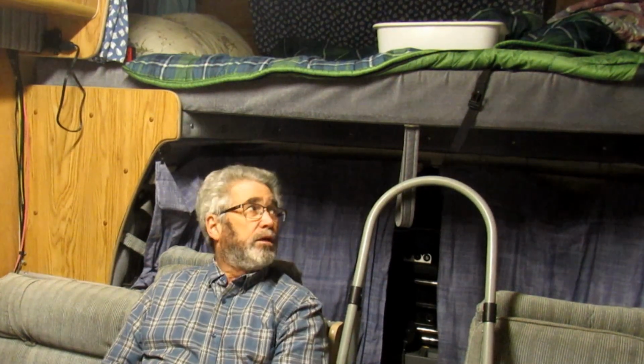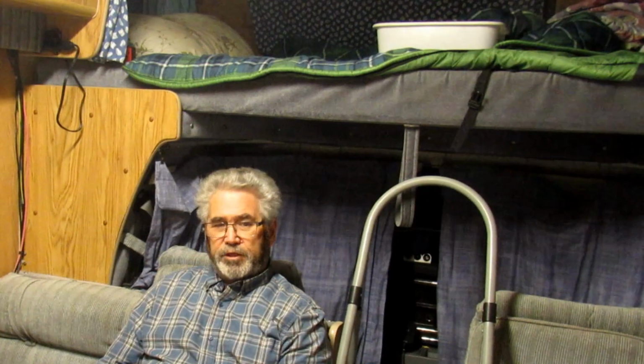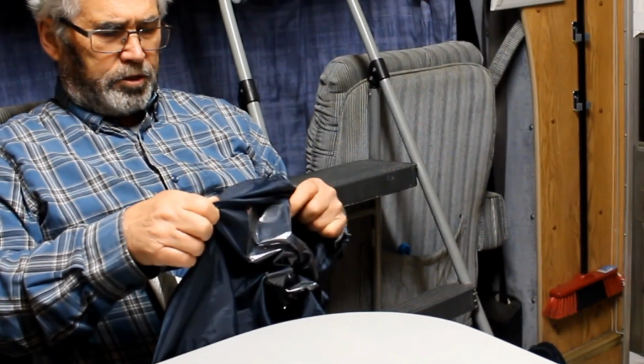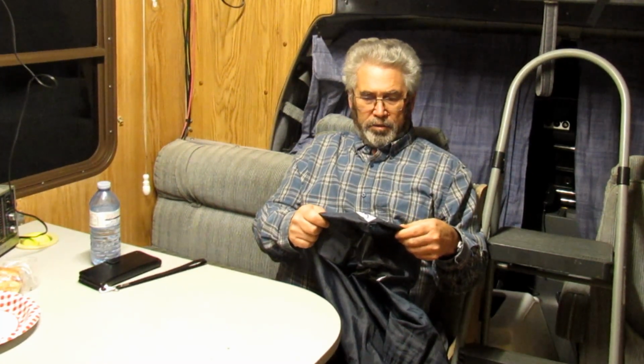I do have my sleeping bag up here. I'll have to check to see what it's rated for. So I think the rating is on here. It says it's good to 4 degrees Celsius or 39 degrees Fahrenheit.